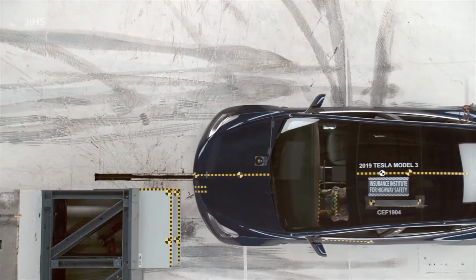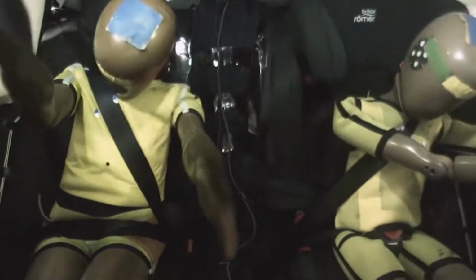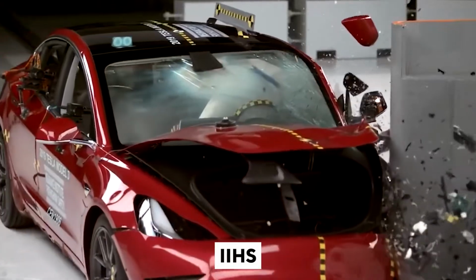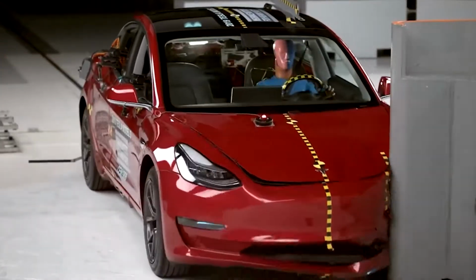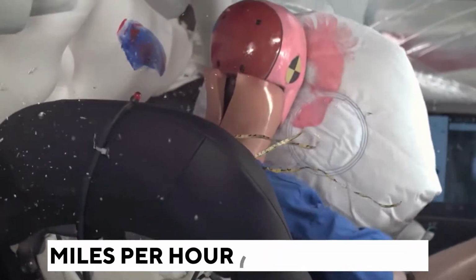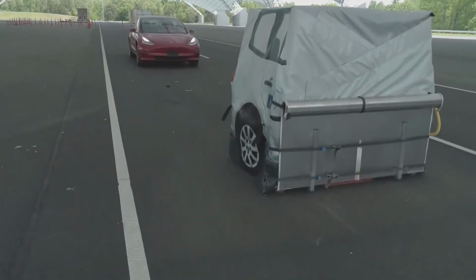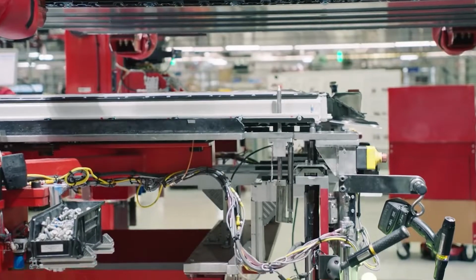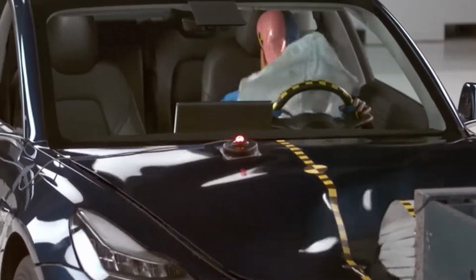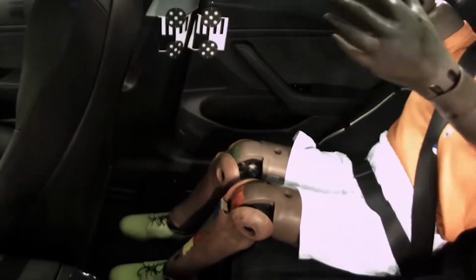Tesla pays just as much attention to active safety systems and technologies as it does to fundamental factors in the form of structure and retention systems. According to the IIHS, the smallest Tesla performed very well, especially with its system for avoiding a front-on collision. In tests at about 12 miles per hour, approximately 19 kilometers an hour, and at 25 miles per hour, or approximately 40 kilometers per hour, it was able to successfully prevent impact. The Model 3 also proved to be solid in one of the most difficult IIHS tests. In the event of an impact with little overlap on the driver's side, there's only a moderate risk of injuries to the driver's lower leg.